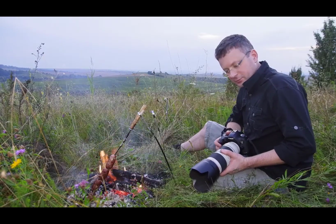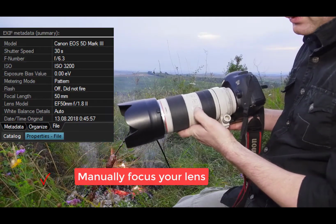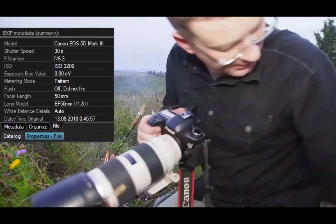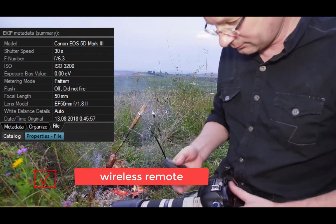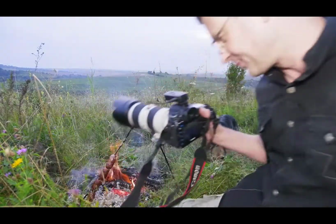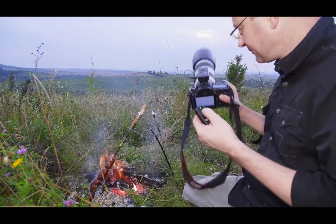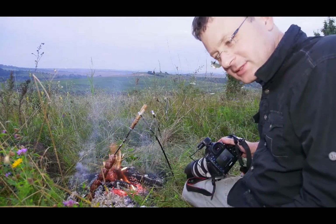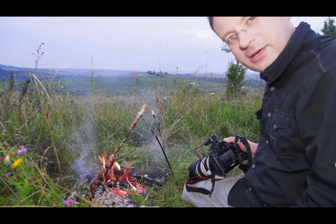First, you have to switch on manual mode. Manually focus, like this. You must set ISO 3200 and 600. I use a wireless remote. You put your camera on a tripod. Make one shot every 30 seconds, and you know, if you sit 1 hour, 2 hours like this, you will get very good pictures.